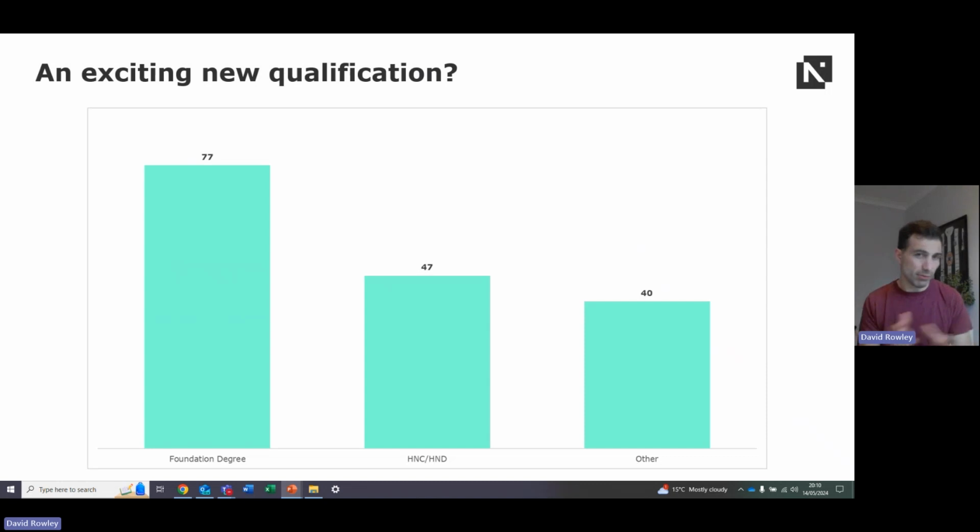Now, when I say they map to occupational standards, they don't have to map 100% to the standard. There's no particular threshold or red line that you have to get over. Some of them are as low as 2/3 mapping. So many of those old foundation degrees really aren't delivering against the standards they're mapped against. They're old qualifications and they're just being re-brought up and put through this process to try and get them in. They don't really represent anything exciting or new on the landscape.